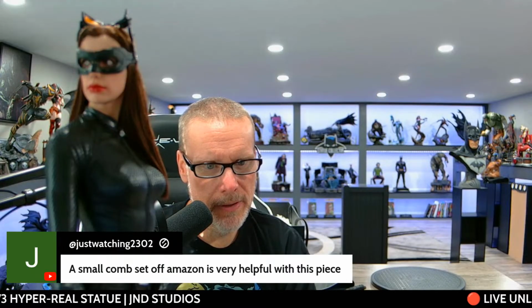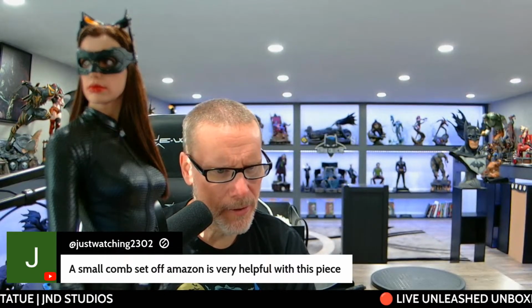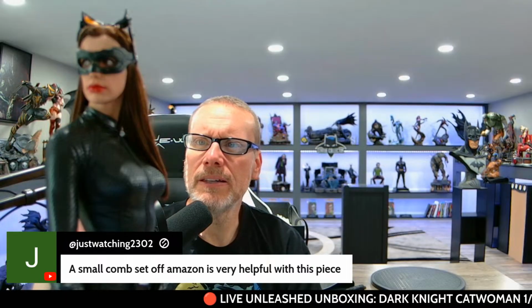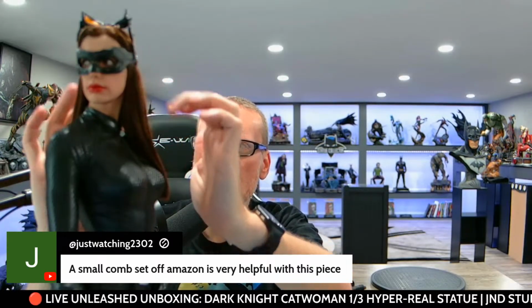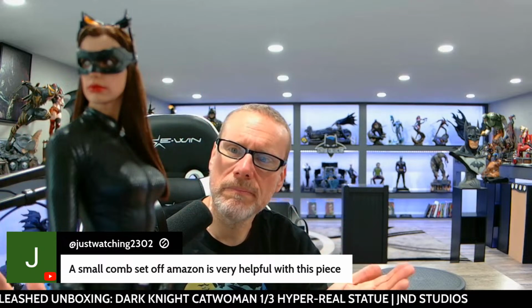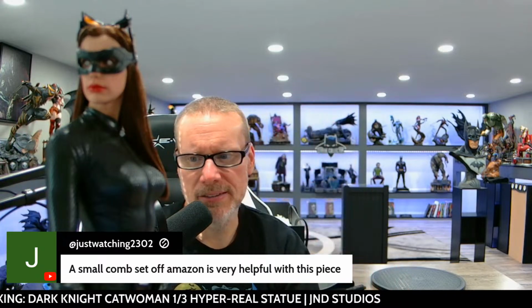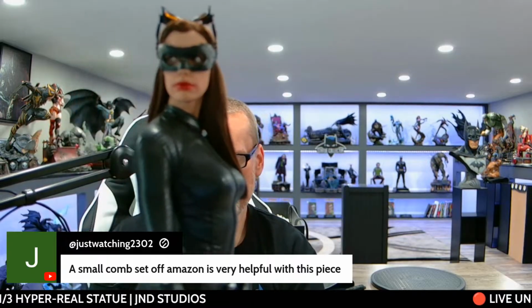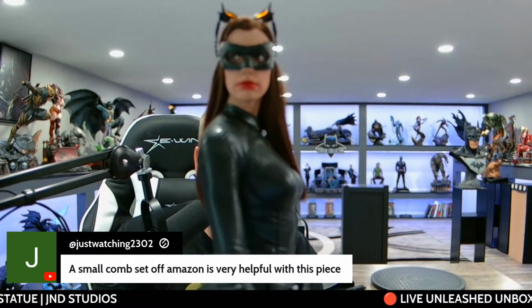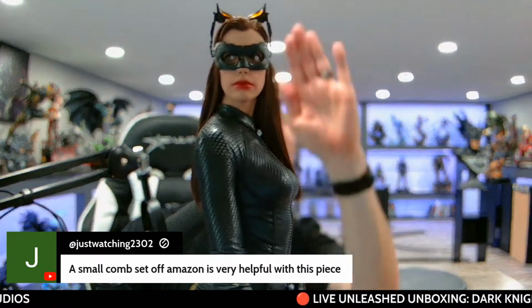A small comb set off of Amazon is very helpful with this piece. Again, mine is really, the collector that I bought it from obviously kept it in good condition. The hair is actually really, really decent, I think. I don't think I'm going to have to do too much work. All right, let me see if I can get her back in focus for you guys.